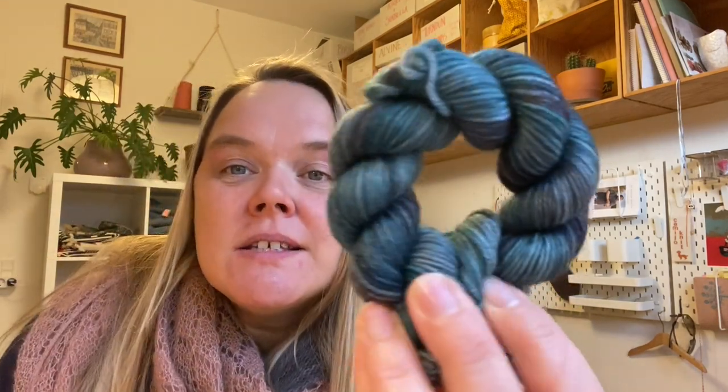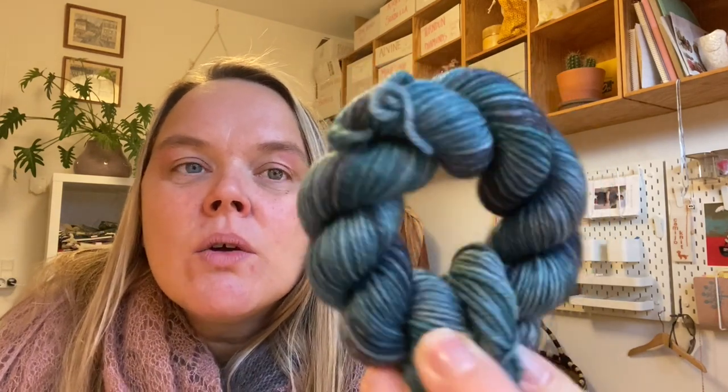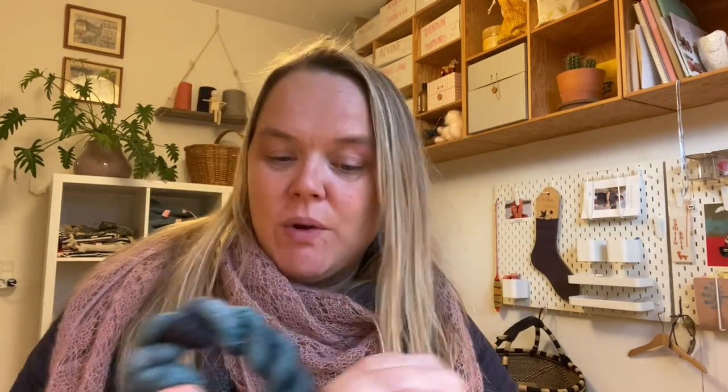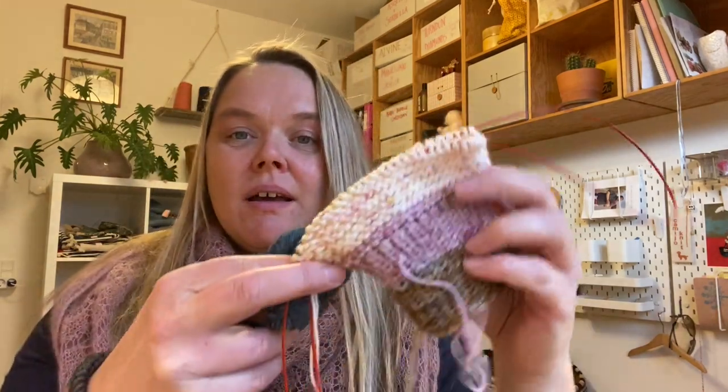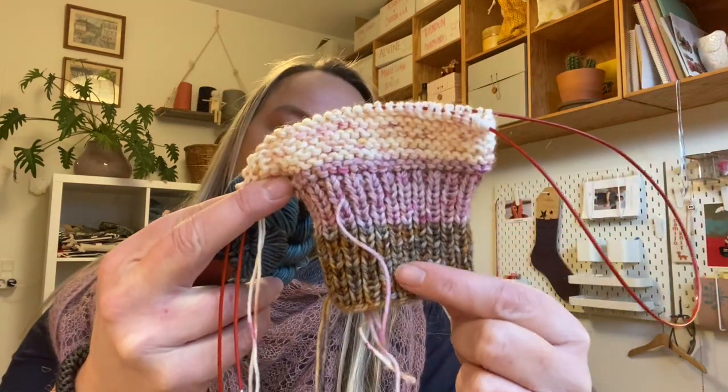Aye, that is fun. This is really pretty. So this is like a, what would you call this? Like a teal, green, blue. So that is actually really fun because so far we only have like the more pink.